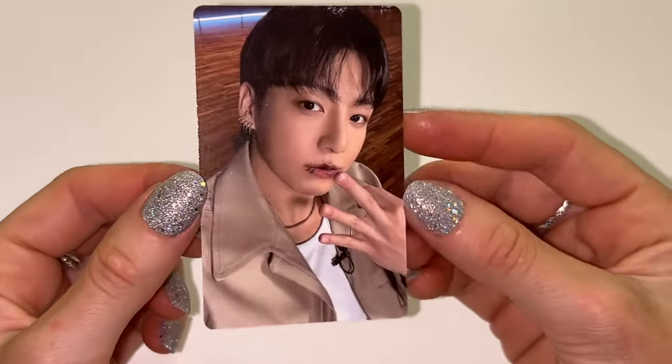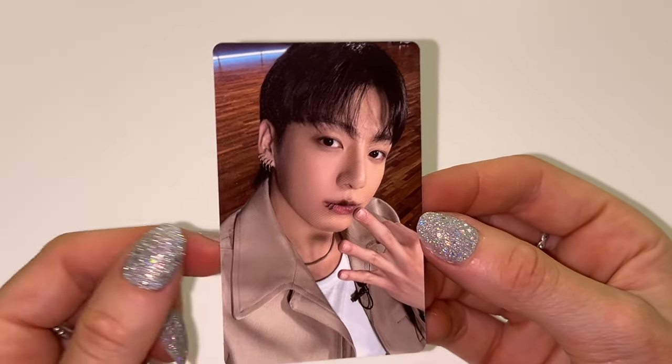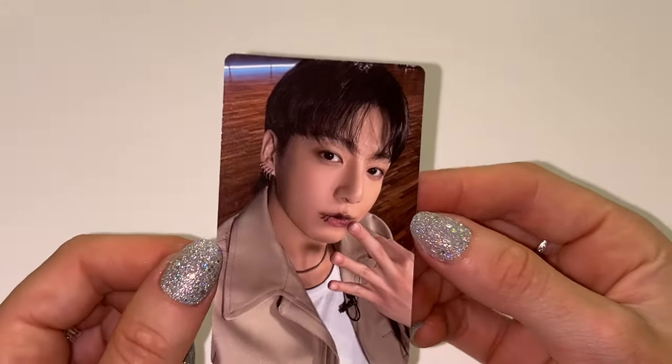I'll try and do it quickly though, sorry, but I'm so excited to receive these. He's doing the little 3D pose, and then it's got his little piercings. Oh my goodness, so many everywhere. It'll be interesting when he comes back from the military to see how many of the piercings made it through the military, whether or not they closed up.